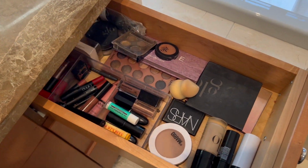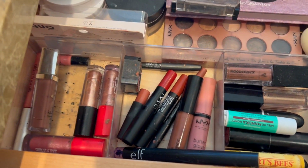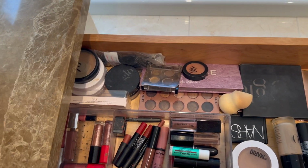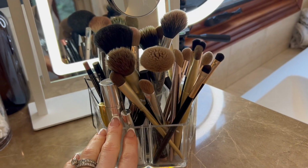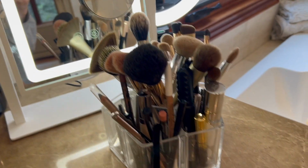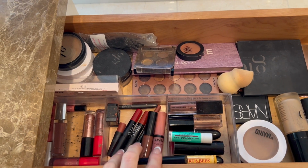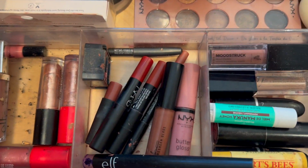This is the state of my makeup drawer. It's not terrible, but it's definitely not very good. And I don't even have that much makeup. I also have my brushes over here. I've got all of these that I'm gonna clean as well, because I need to take care of getting those clean. I have not cleaned them for a while. I'm gonna go through everything, organize it, clean up the containers, throw out what's expired, and get to work.